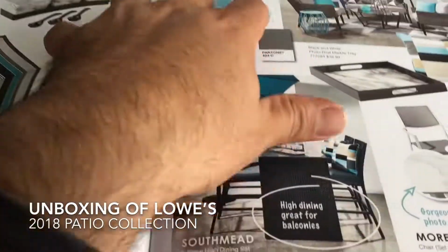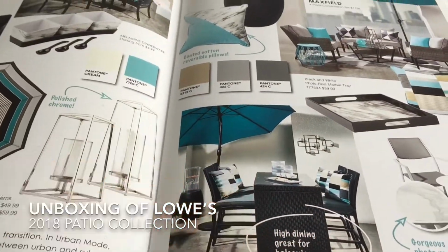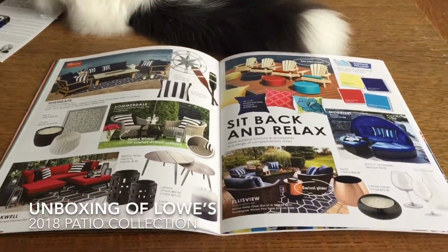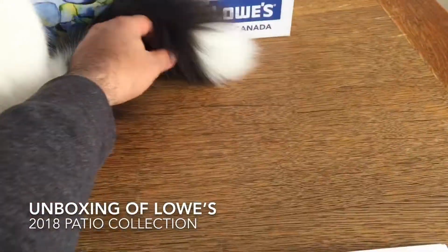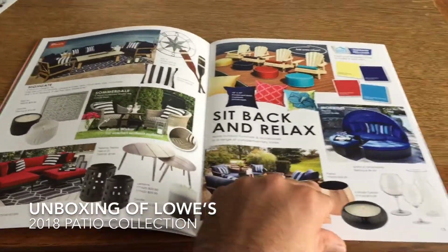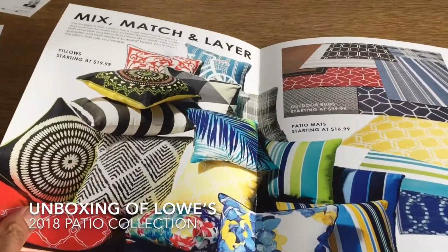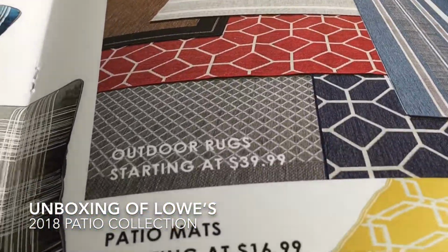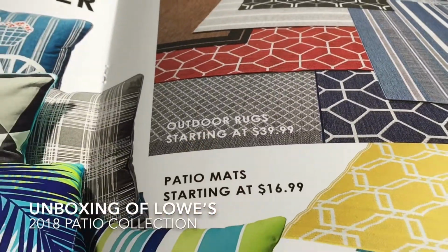Urban mode is where we are here. So lots of blues, different shades as well. Again, there's a nice cool color palette right there. And kind of moving on, I'll just move back a touch and let you get a good view. Sorry, move the cat's tail out of there. Yeah, so there's a bit of that. Some more mix, match, and layer. So these are all couch cushions. A little bit of flooring options for your outdoor rugs, starting at only $39.99.